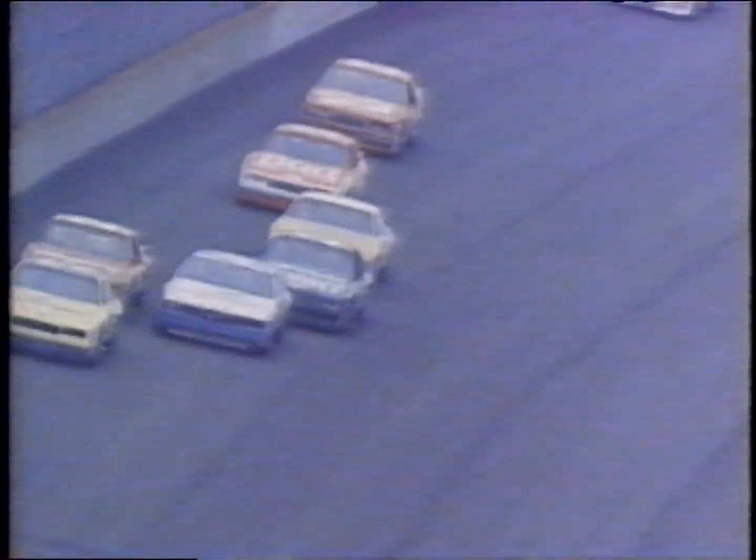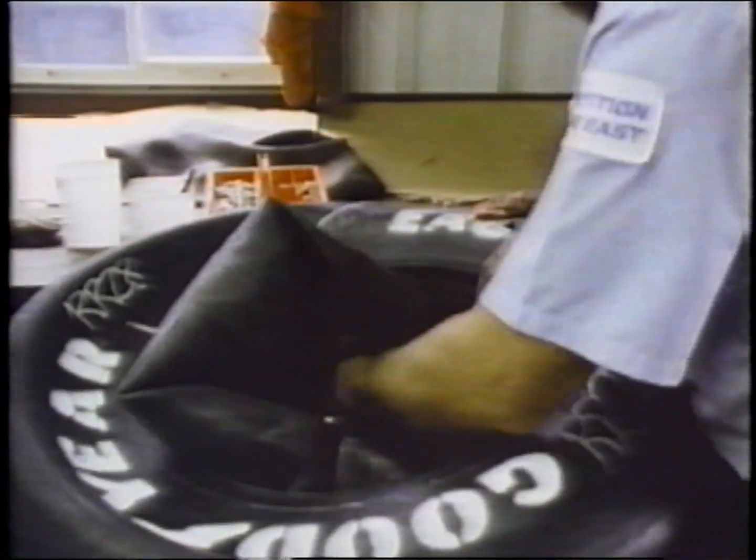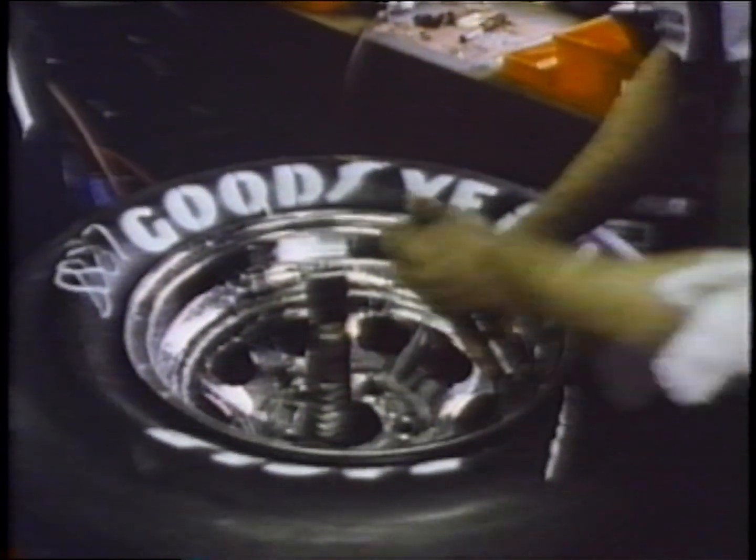High speed is the essence of this kind of racing. The cars lap this track, Michigan International Raceway, at over 170 miles an hour, for example, placing a terrific strain on the tires. It takes advanced technology to handle these problems, and Goodyear supply all the tires for Winston Cup racing.